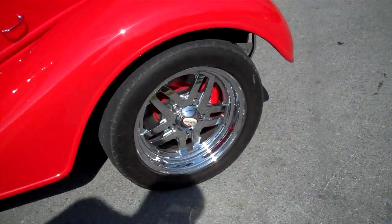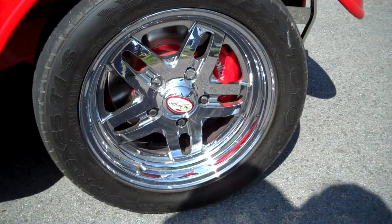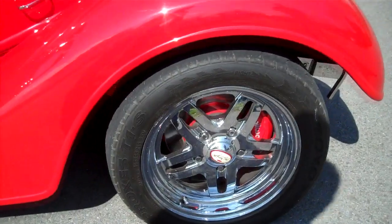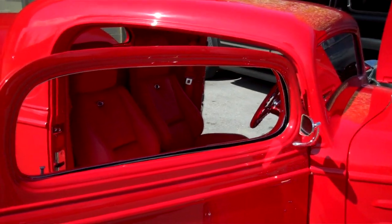How does it handle? I mean, all the suspension's upgraded underneath it, right? Yes, new springs, new coilovers. It's got Ride Tech coilovers on the front. They're adjustable. They're really good. I've put about 65 miles on the car so far, just testing it out.